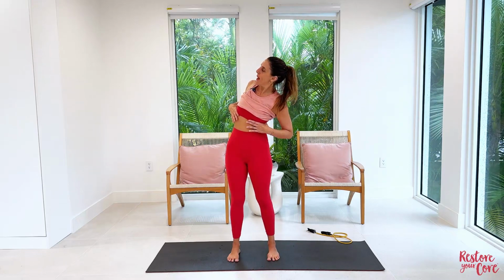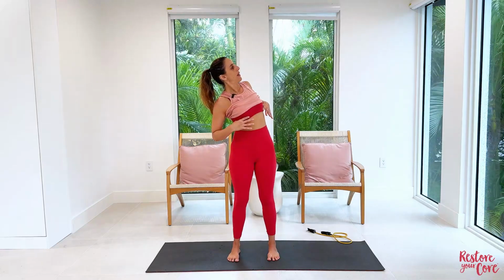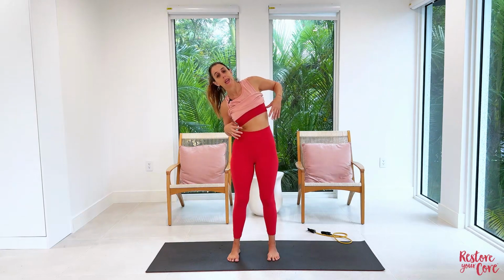Then I'm going to think about moving into a back bend, to go to the other side, twisted open. Then I'm going to think about the side bend on the other side. I'm side bending my right side now, and I'm coming back up. Let's do it the other way. I'm going to shift my ribs off to the left first.